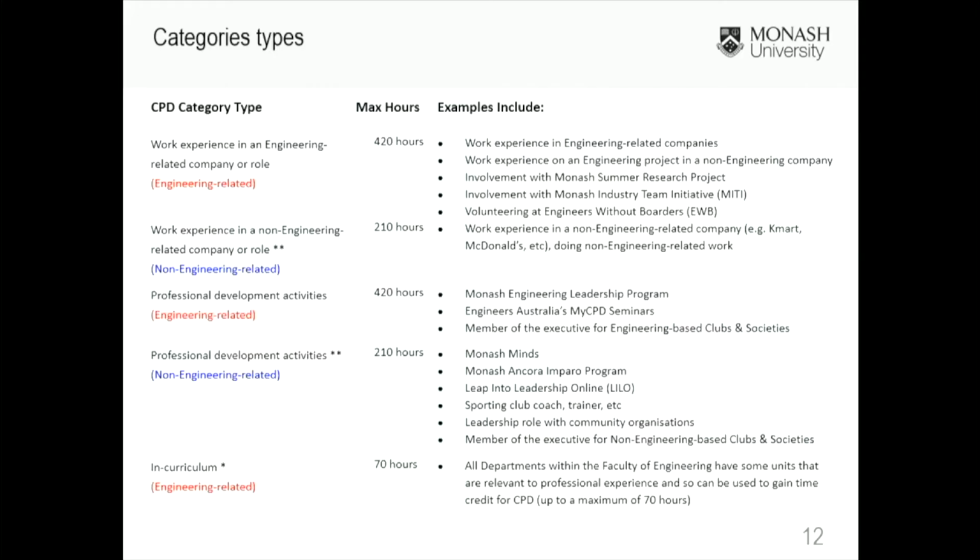And here we have some examples. I'll point to the far screen, if I can get that to work. There we go. This 70 hours over here, that's for curriculum work. That is a cap no matter what year level you're in. So first year students, final year students, you all claim 70 hours and no more towards the minimum requirement that are coming from uni work that you've done. That doesn't mean you only put in 70 hours worth.